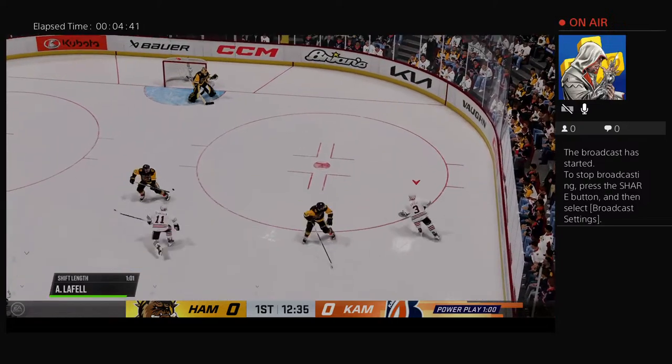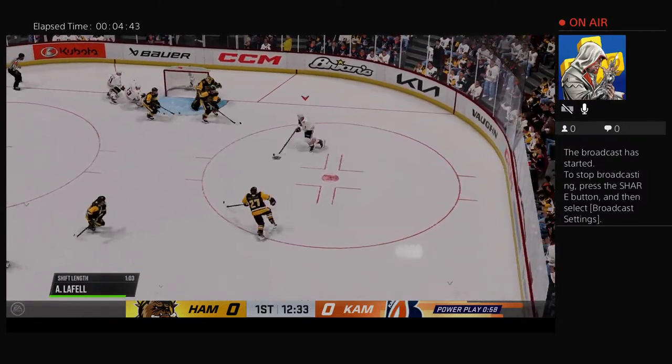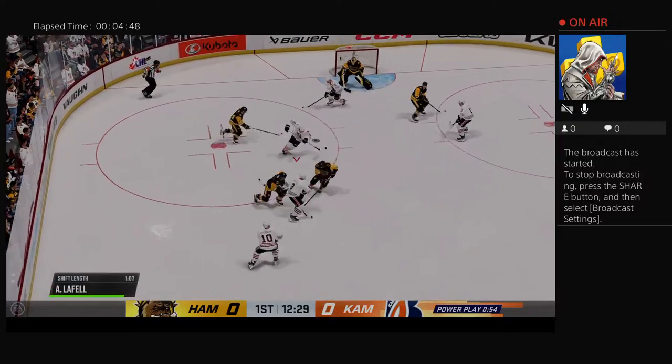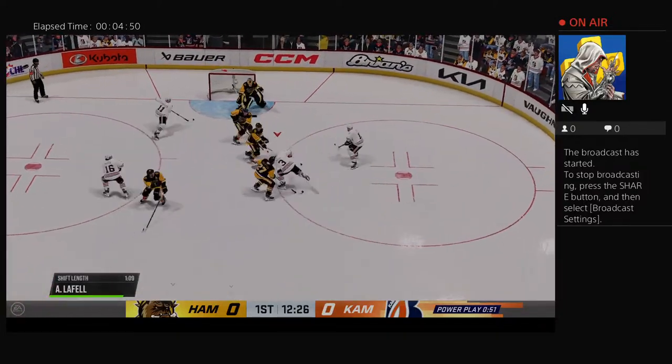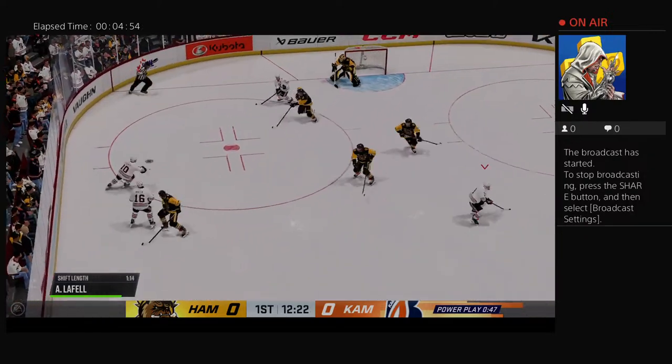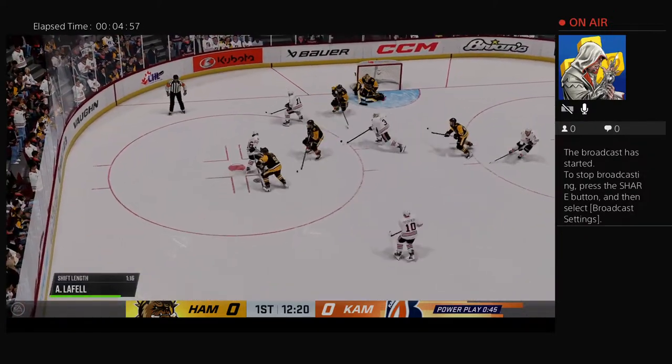LaFell's gained the line and on the attack. Takes it into the slot. Oh, and she misses so close. Fraser, I'm looking at you. You're shaking your head down there. Man, this is a great scoring chance. I think she does everything right, but maybe just a little too fine with the shot.